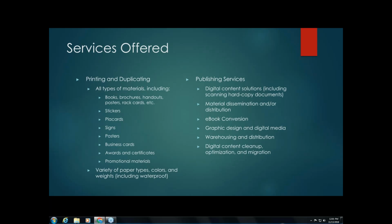One of the things that a lot of people don't know is we also offer very robust publishing services. That's a variety of digital content solutions. That includes scanning hard copy materials, material distribution and dissemination, warehousing, converting books to ebooks, graphic design, digital media, and also digital content cleanup, optimization, and migration.